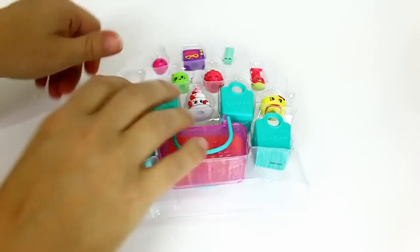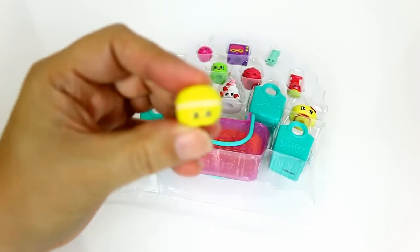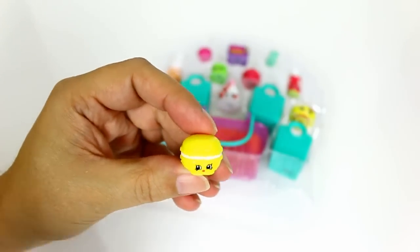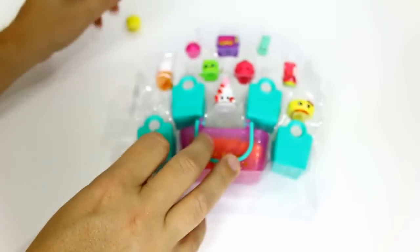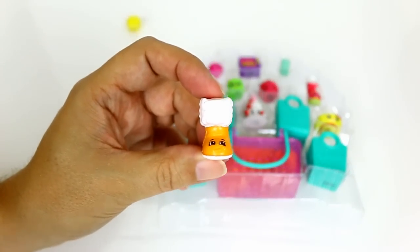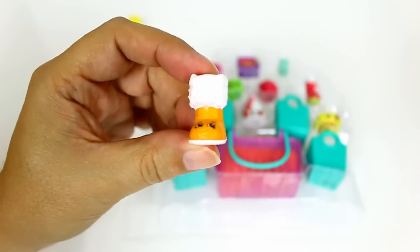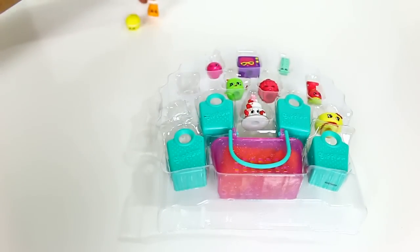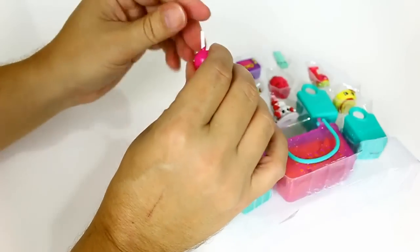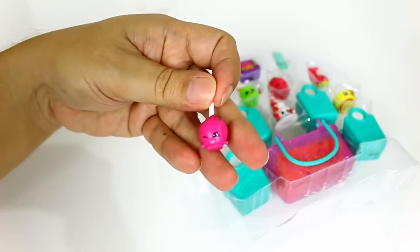Okay, don't need a checklist. So we'll start off with the macaroon. Hey, macaroon. Do we have the yellow, right? Yeah, we have both of these. So that's the macaroon. It is rare, by the way. Snug ug. So that one, we've got both snug ugs. The other one is green and pink or something like that? Yes. Okay, candy apple, right? Yep, candy apple. We do have this one.